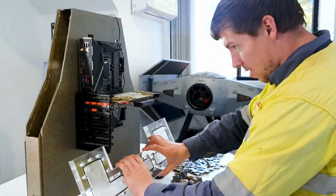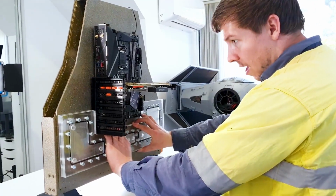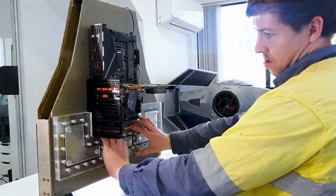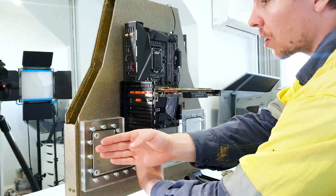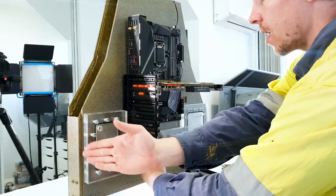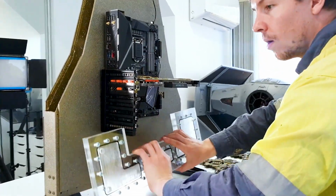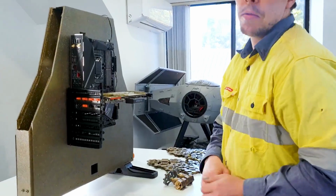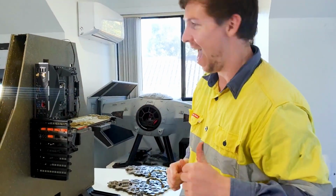But wait, there's more. Our distro plate sits up here like that, which is pretty sick. And so the doors will sort of close to about here and then open, and the actuators will sit on the bottom. That's all I've got for now, but we will be dressing up these sides pretty soon. Sounds like a plan.